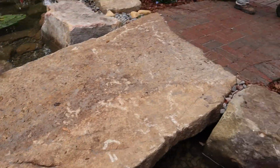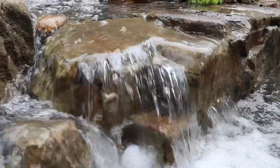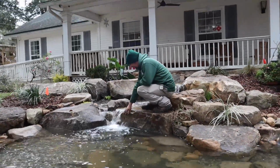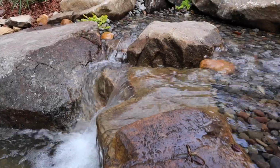Shout out to Q and Tim. They did the top falls. They did this very interesting split. I really love the look of these notches in these stones and using those as a frame and a fall for that. So they did a great job selecting these stones, just mixing it up a little bit.